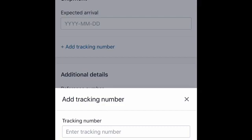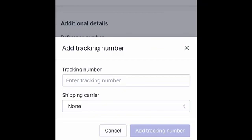So here's an option or a section where you can go ahead and add your tracking number. Typically when you order through your vendor, you should be receiving a tracking number.